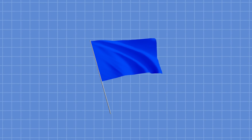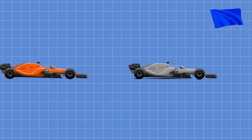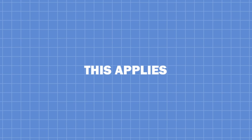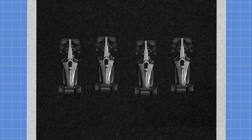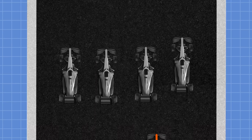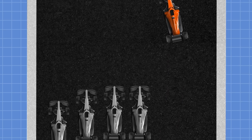A blue flag is used to let a driver know that the car behind is almost a lap ahead of them, and essentially to raise awareness that they need to get out the way. This applies to all cars no matter what their current situation is. If they're 4 wide going down a straight battling for 14th place but the leader is coming up behind them, they're expected to pause that fight and allow the faster car to pass safely through.